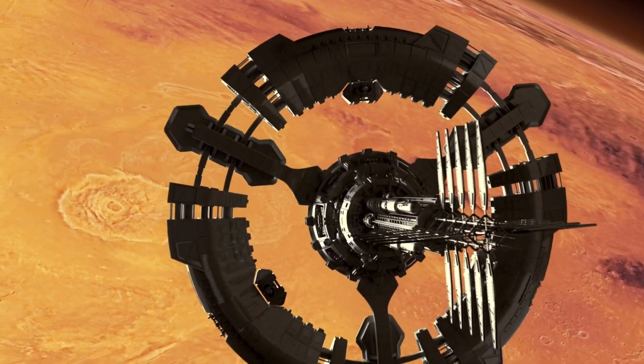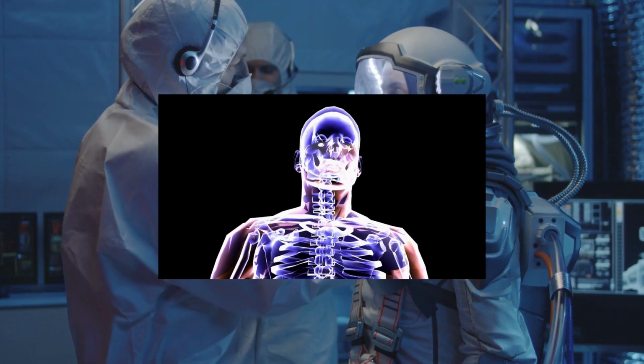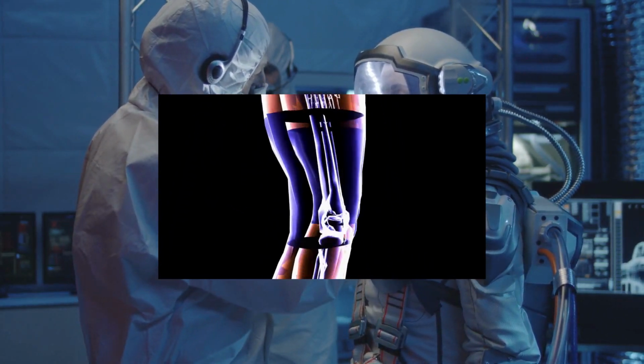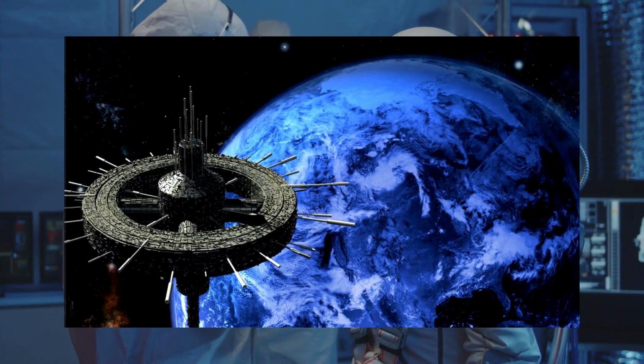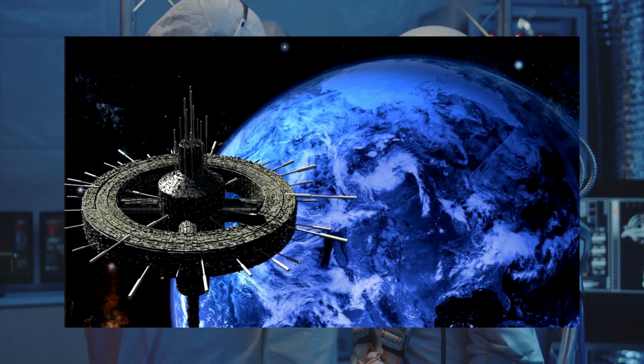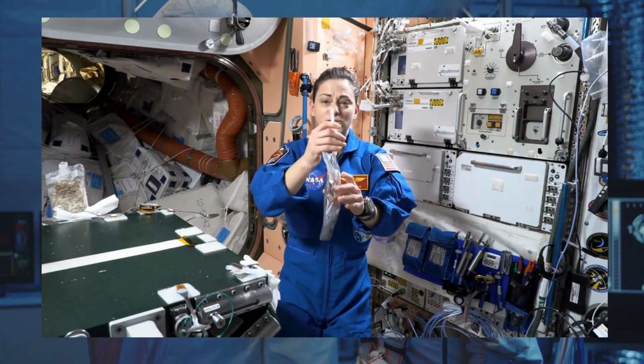Living in space presents numerous challenges that require creative solutions. Microgravity, for example, affects the human body, leading to bone density loss and muscle atrophy. To counteract these effects, space colonies may incorporate rotating habitats to simulate gravity artificially.